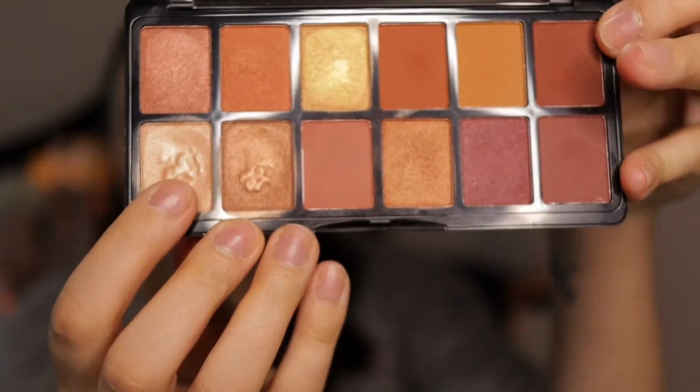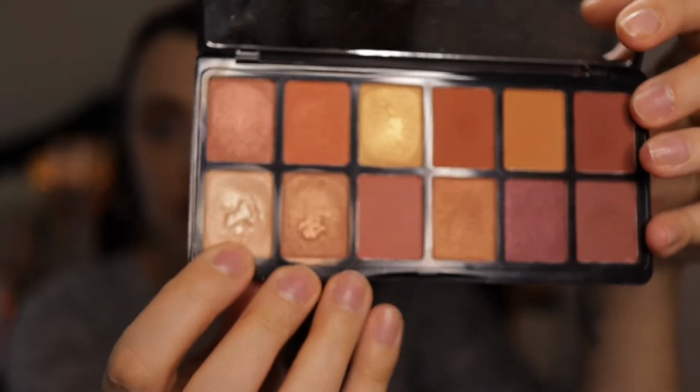I'm gonna take this one right here. It's such a pretty shimmer. I'm gonna use my finger because I get the most pigment. I'm just gonna take that and place it on the inner corner up to the middle of my lid. Since I had the other shades in the outer corner, I don't want to bring it that far out.